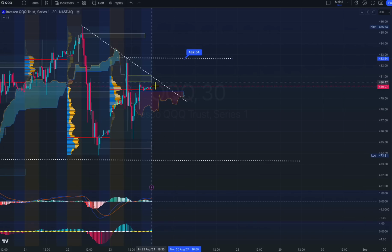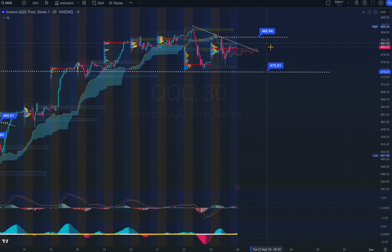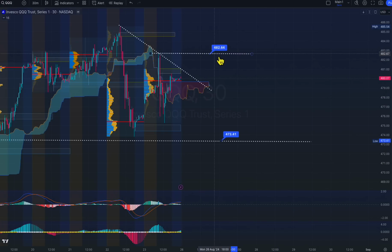If this gets a rejection and we could test, we could go down. Then just look for the area to test this area. All right, so these are the areas. $10, QQQ can go up and down to ping pong, just like SPY. We had a ping pong of $10. Same thing over here. QQQ, keep it in mind.